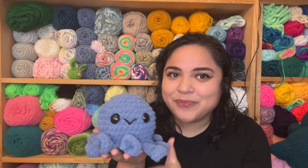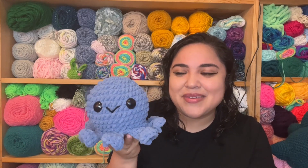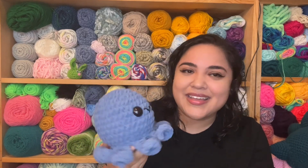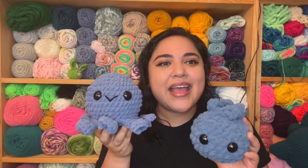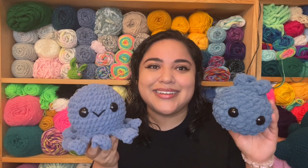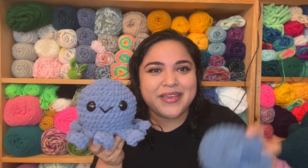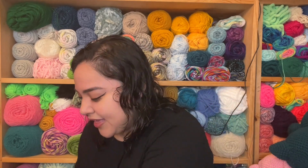I got 9. I think the pattern is that way, but I thought that was kind of funny. But yeah, he's so cute. I love the big eyes on this. And now that I'm seeing the smile, I really think these blueberries would look extra cute with that smile. Yeah, I'm gonna add smiles to these later. We just decided that together.